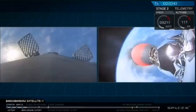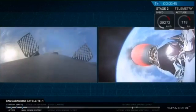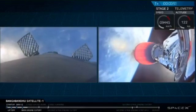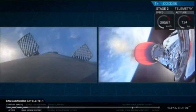They're light, they're made of carbon fiber and aluminum honeycomb, but they still represent excess mass, so we no longer need them once we get out of the atmosphere. Acquisition of signal Bermuda.